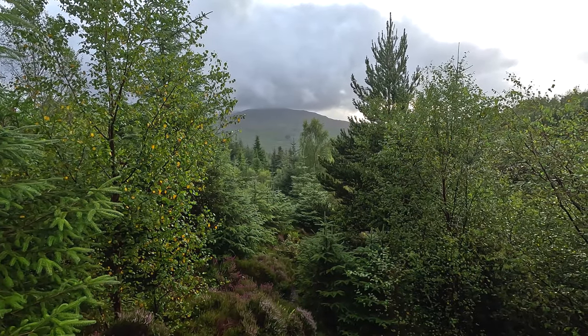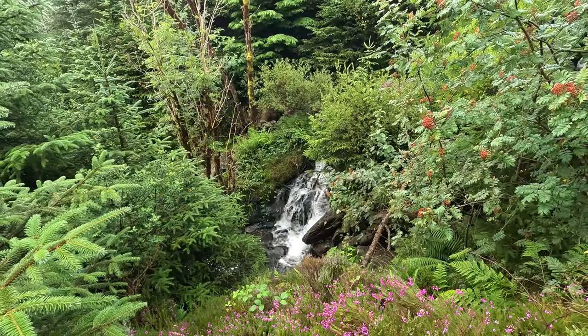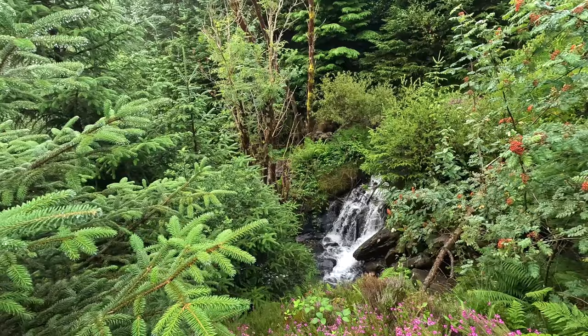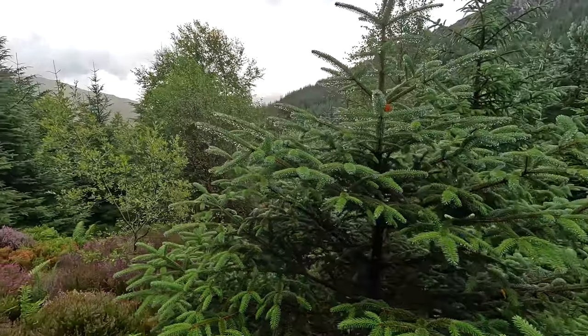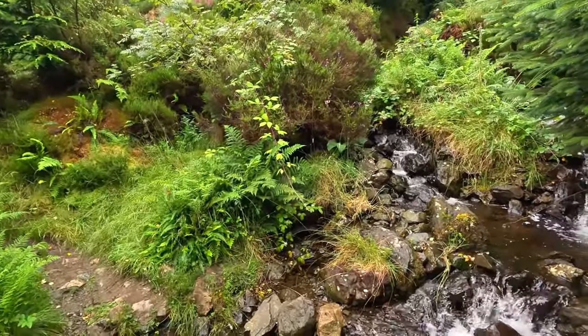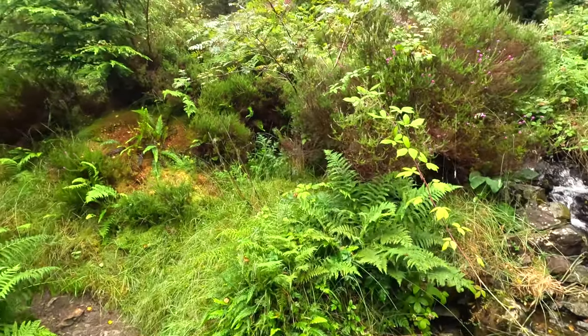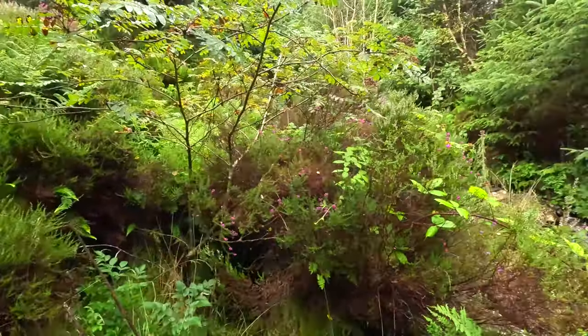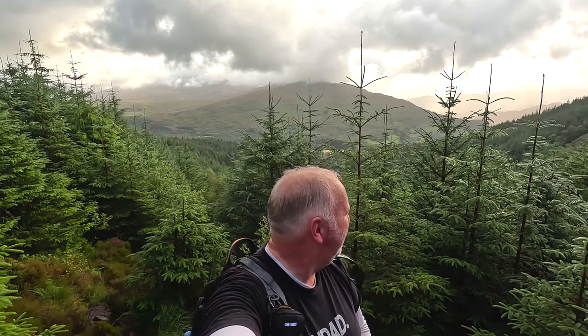Now the further you get up, the views are starting to present themselves. I mean, come on. If I'd have gone the other way, I'd have missed all that. Not bad, eh? Worth getting up early for.